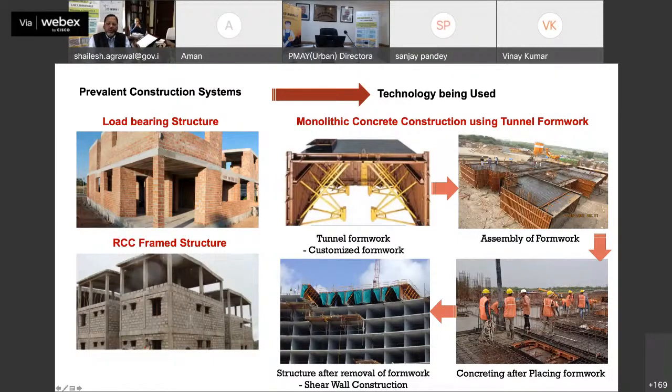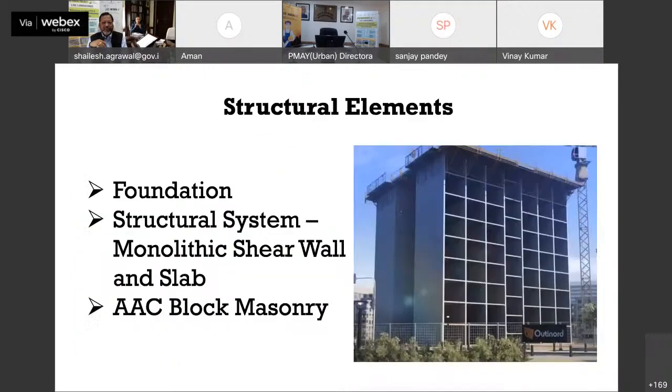And we are calling it monolithic construction because the entire construction is done in a single operation or through a single pour. So all the walls and slab are cast together, so there are no joints, and it provides a monolithic construction. Monolithic construction means it is integral: slab and walls are integrated together and cast together.